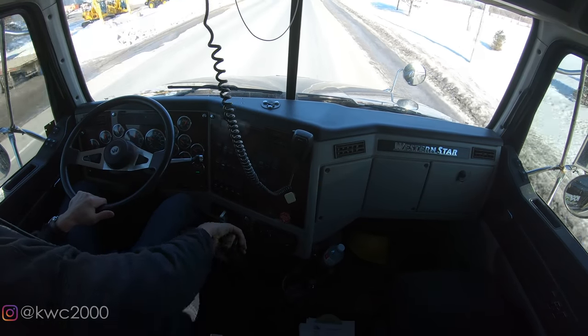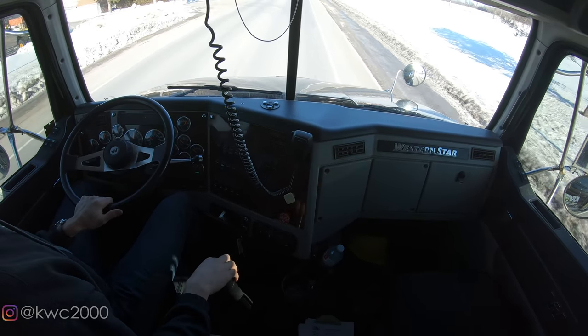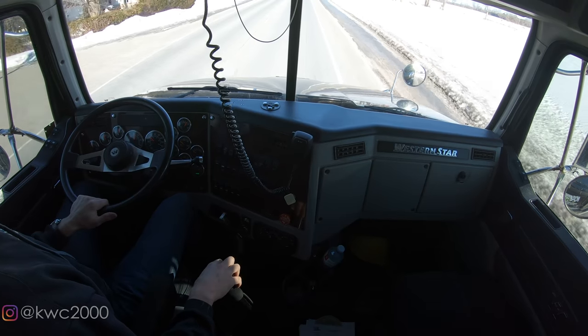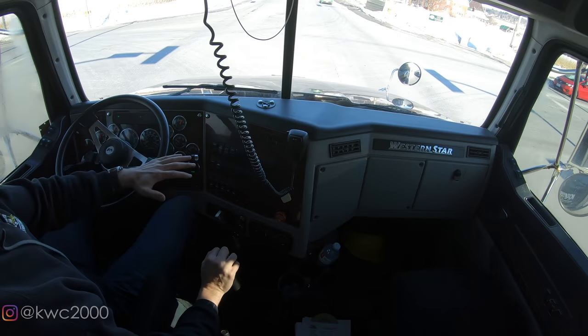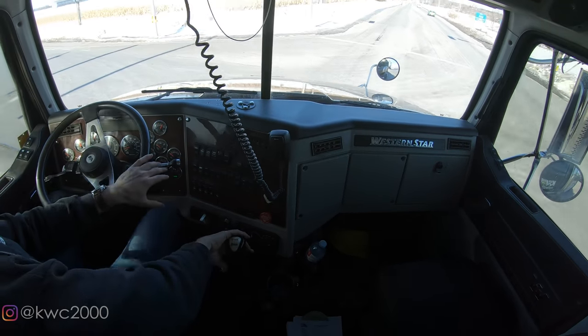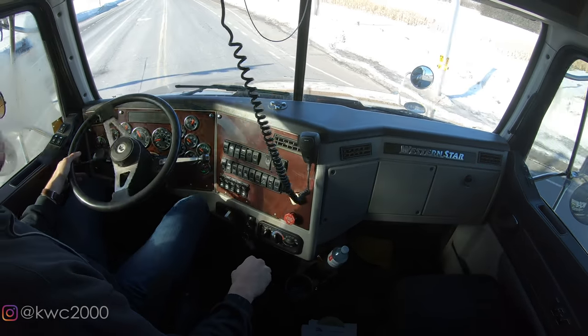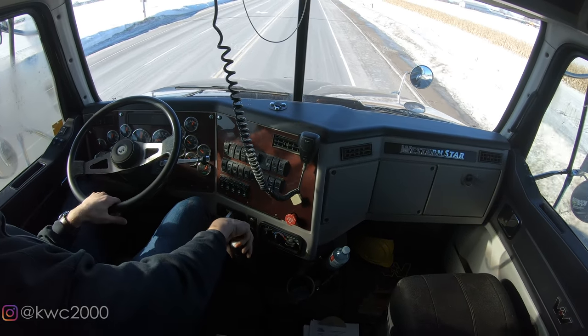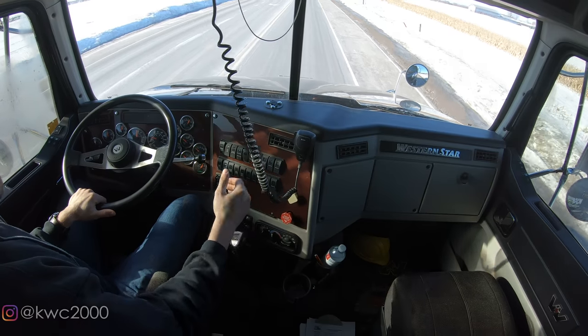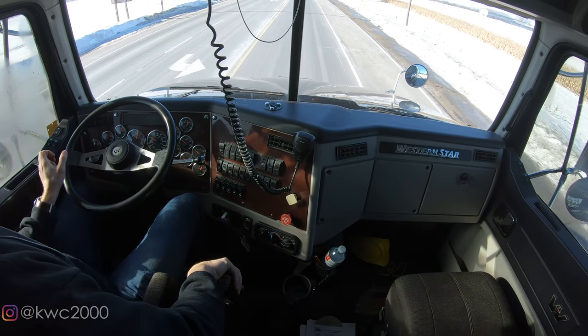And when I get back to the yard, I'll get in the loader and I'll bring you guys with me and we'll spread some of that stone dust. I don't use the clutch at all. I just shift by sound, really.